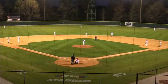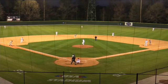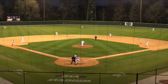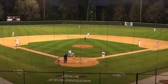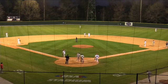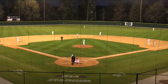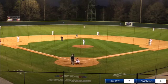Big-time play there from Sandroni as he just went with the pitch that was given to him. He puts it out there, knew he had good speed, and Domino motors around the bases, was able to push across the run, and now ICC, as I said, wanting to put a 3 spot on the board. Sandroni says, Gore, I got you. And he delivers a big-time 2-run single there, and ICC leads it now 7-4.